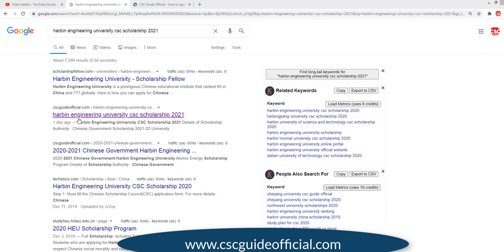So today we discuss another CSC scholarship. So let's start. Type Harbin Engineering University CSC Scholarship 2021 in Google. When you type in Google, click on the second link. You can see here CSCGuideOfficial.com.